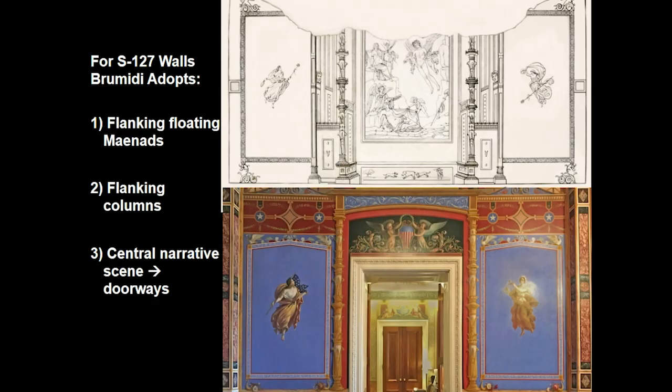And then I realized that it turns out that Constantino Brumidi based his entire design of the room on this one drawing. So you can see that he not only adopts flanking, floating minettes, he turns them into maidens, but he's got the flanking columns, and the central narrative scene got turned into a doorway, right? So less work for him creating complex figural scenes. Not that he couldn't take that on, he was fabulous, right?